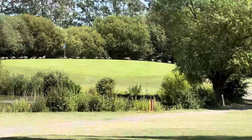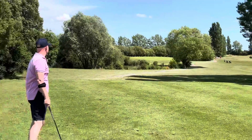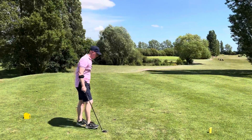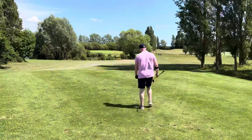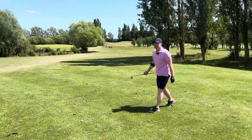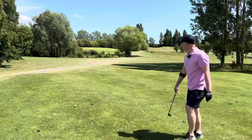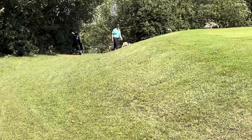Not enough, I don't think. Wet. Take a drop out of water as well. You didn't really commit to it. You didn't. I thought you was going to rip through it. You probably would have been better sticking with the other club and hitting it properly than fanning around with that one. Yeah, maybe. Matt's actually found his ball at the back.